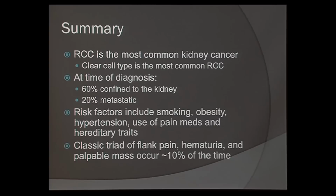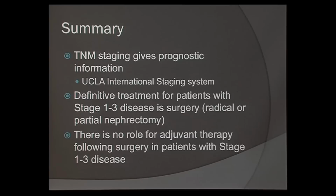And in terms of symptoms for patients who present with RCC, the classic triad of flank pain, hematuria, and palpable mass occur only 10% of the time. And more patients are being discovered to have RCC incidentally. The TNM staging system gives prognostic information, and the UCLA International Staging System is another way to look at prognostic information for people who have RCC.